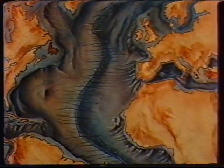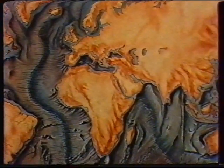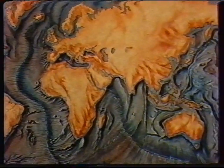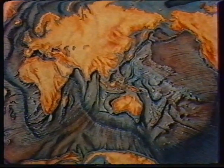This ridge is part of a series of underwater mountains more than 64,000 kilometers long that extend throughout the world's oceans. It is larger and longer than any system of mountain ranges on land.